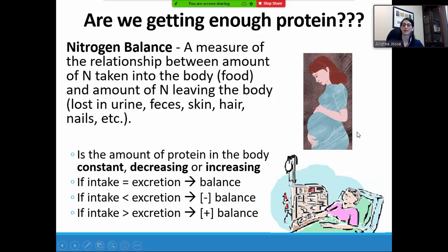So then you can ask yourself the question, now that we know how protein is digested and absorbed, getting back to what I talked about in the first class, we can ask ourselves this question: are we getting enough protein? So are we providing our body with enough protein in order to sustain all of the protein synthesis that it needs to do to provide our body with all of the protein-related molecules and functions that it needs? We have an RDA, so we have a recommended dietary allowance.